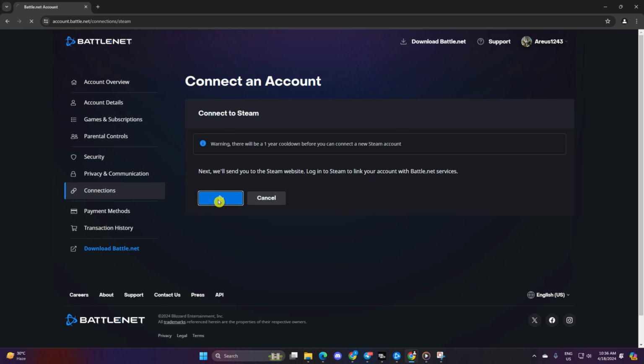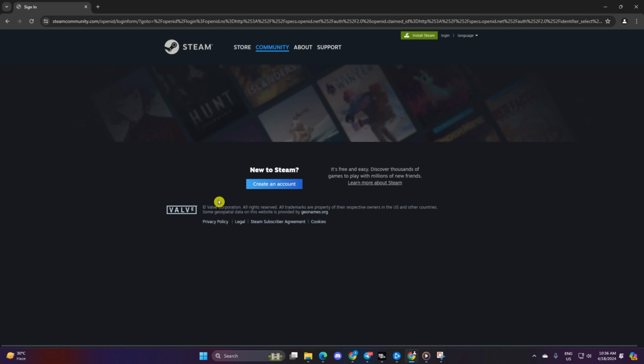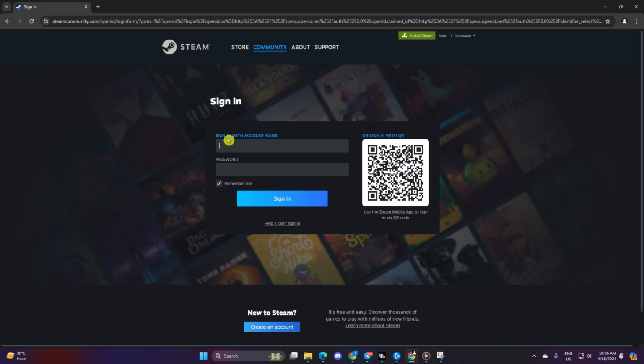You'll be whisked away to the website of the account you selected. Just log in, grant permission, and finally hit continue to seal the deal.